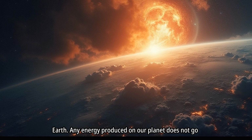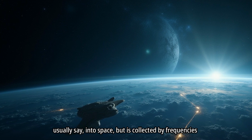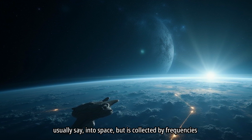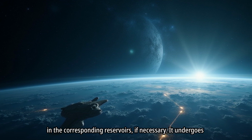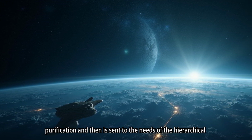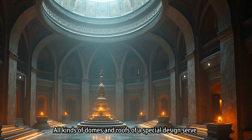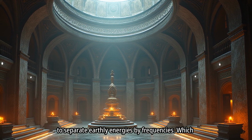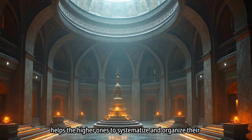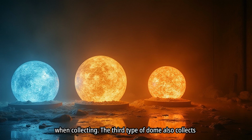Any energy produced on our planet does not go nowhere, as they usually say, into space, but is collected by frequencies in the corresponding reservoirs, if necessary. It undergoes purification, and then is sent to the needs of the hierarchical systems. All kinds of domes and roofs of a special design serve to separate earthly energies by frequencies, which helps the higher ones to systematize and organize their energies when collecting.